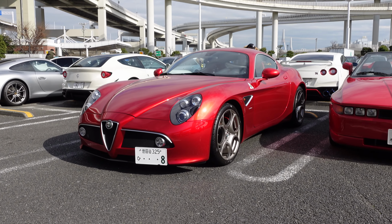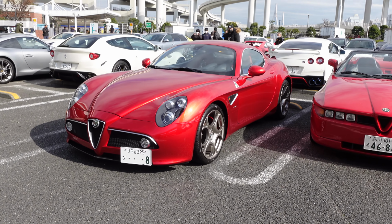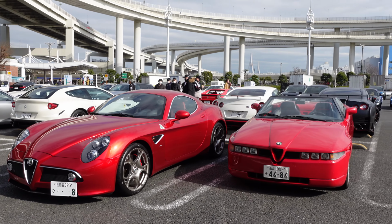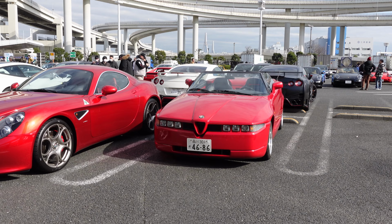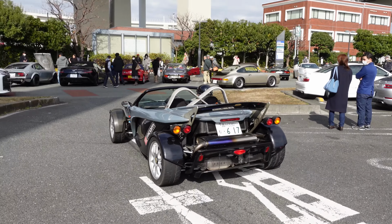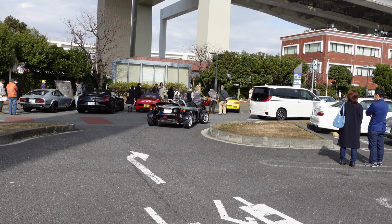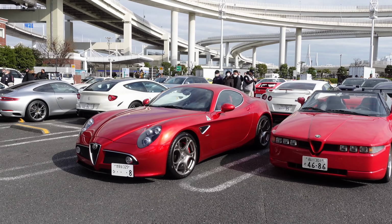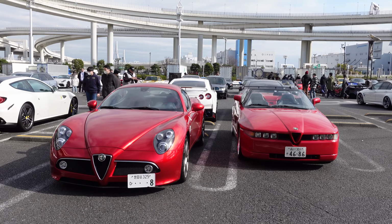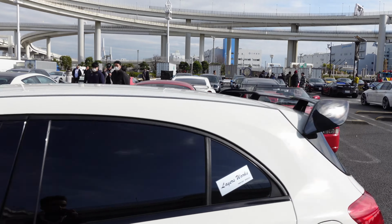Alright, this has me very excited. This is a real treat. The Alfa Romeo 8C. I think maybe top 5 nicest looking cars ever made. It's such a beautiful design. And it rolled in with the convertible Sprint Zagato too. Oh, hold on a second. Lotus 340R. I think I've seen that car a couple times, but never actually got it on film. That's random. Daikoku things. But yeah, 8C with the convertible Sprint Zagato, a couple of very rare, very limited Alfa Romeos. Awesome.